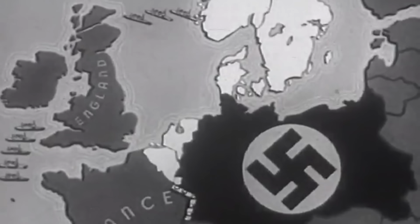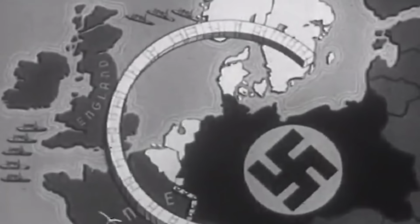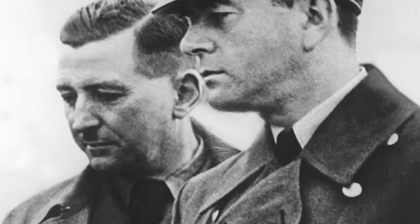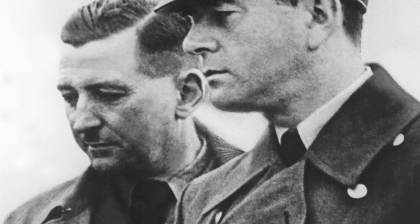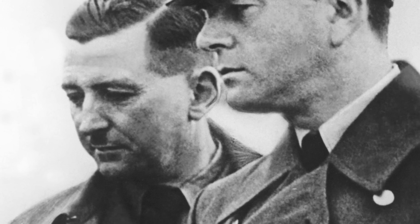However, the Atlantic Wall would be a project on another level entirely. And the man responsible for it was Organisation Todt's Franz Xaver Dorsch. The question was, where to start?